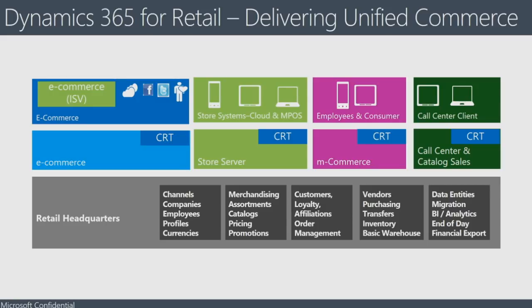So this is one of the ways that we look at it. If you look at the bottom, the retail headquarters could be Dynamics 365 for finance and operations. The top 8 boxes are how we look at the different ways that you would interact with your customers. So whether it's working through cloud and MPOS store systems, say I decide I want to do a pop-up store at the holidays. I take my cell phone out, and literally within about 5 minutes, I can download everything I need on it and turn it into a mobile POS system connected to your back-end operations.